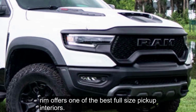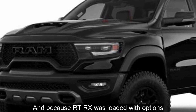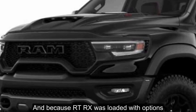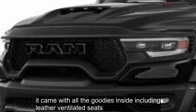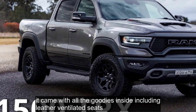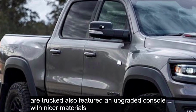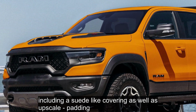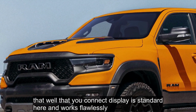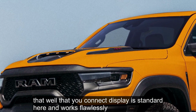Ram offers one of the best full-size pickup interiors, period. And because our TRX was loaded with options, it came with all the goodies inside, including leather ventilated seats. Our truck also featured an upgraded console with nicer materials, including a suede-like covering as well as upscale dash padding. The 12-inch Uconnect display is standard here and works flawlessly.